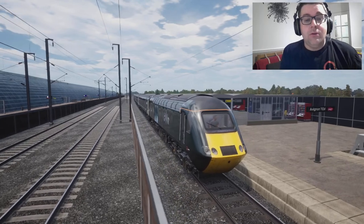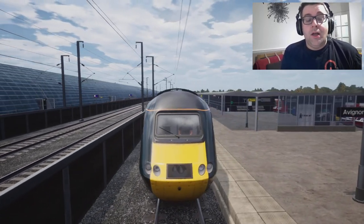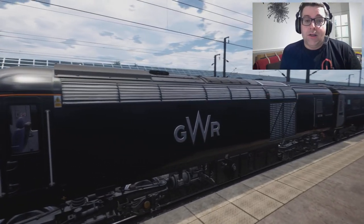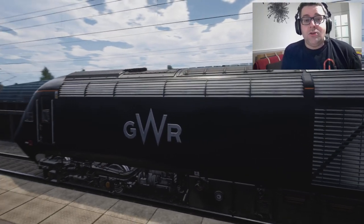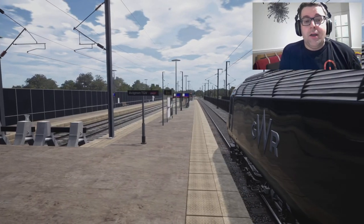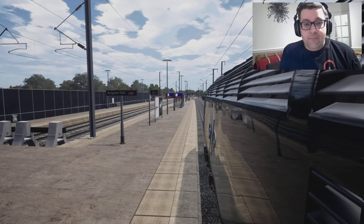Today we are on the LGV Méditerranée, and look what we're on. We're on the HST, the Class 43 HST, high speed train, Intercity 125. That's right, we are going from Avignon to Marseille.